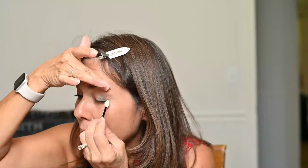I feel like this eye's got more veins. I feel like it's got a vein going through it. All right, let's kind of soften the edge just up at the top. And then for the center, I'm going to kind of just go in.